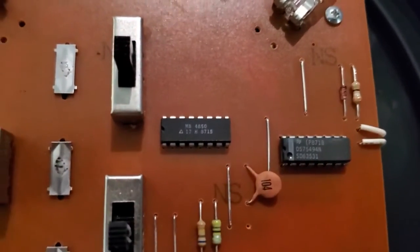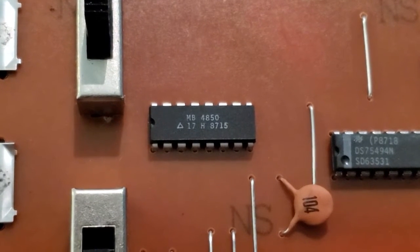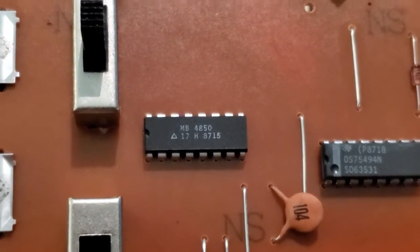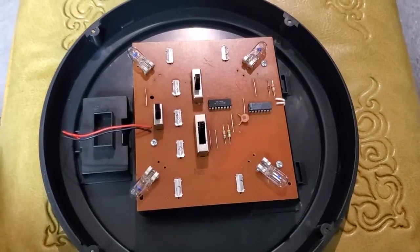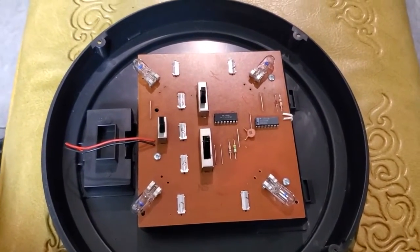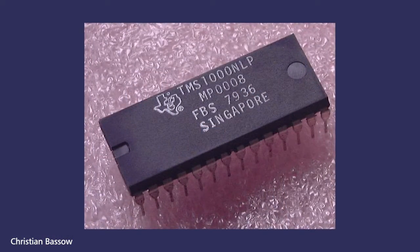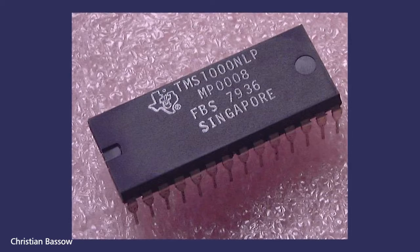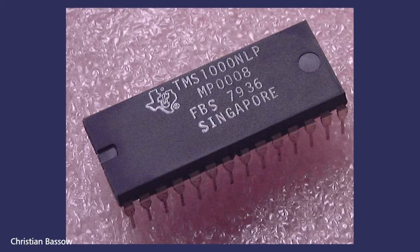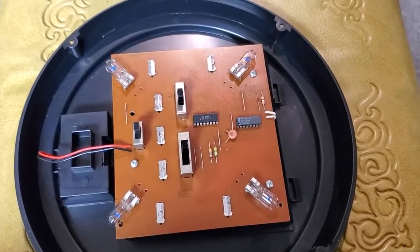As for these chips, the main microcontroller is a custom branded chip. We don't know what it is. It just says MB4850 and a date code of 15th week of 87. This chip is likely a custom ASIC, an application-specific integrated circuit, but the original run actually used the Texas Instruments TMS-1000 microcomputer on a chip. In fact, Simon was one of many toys at this time that employed the TMS-1000, including Texas Instruments' own Speak and Spell. Simon's massive popularity made it more economical to design a custom chip that could implement the same functionality.